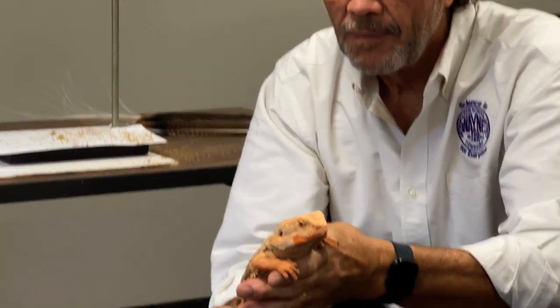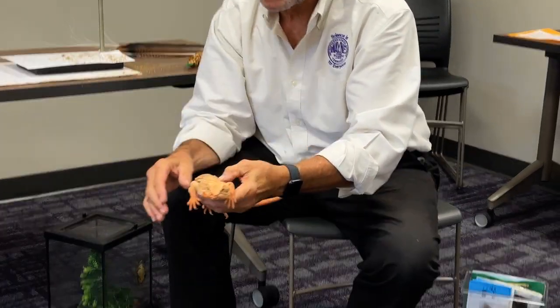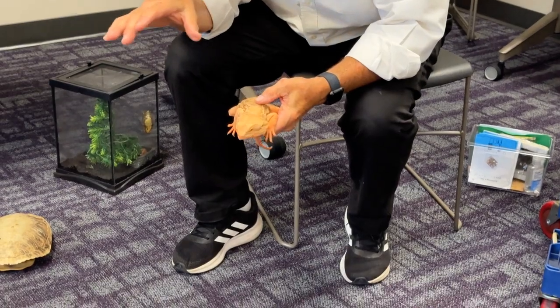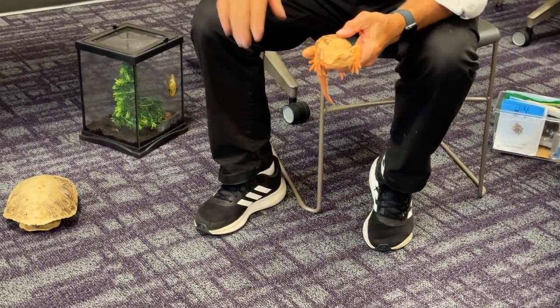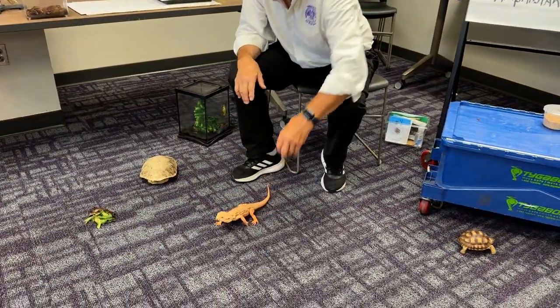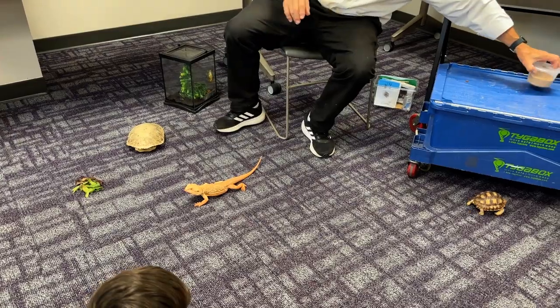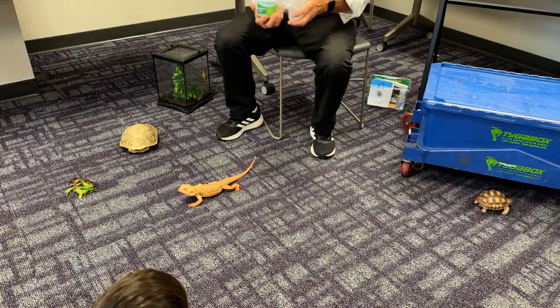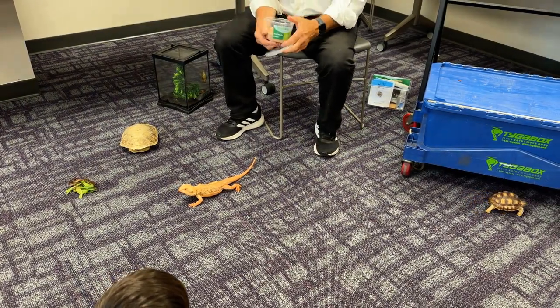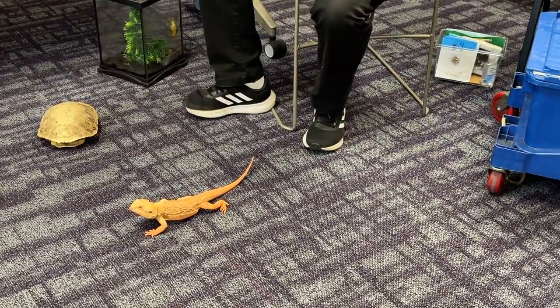A reptile. And I'm gonna put her down on the ground right here, and you're gonna see she likes to be up on her tippy toes. If she comes towards you, just raise your hand like that, and I will catch her. Don't let animals hurt you. But I bought a special treat for you guys. She loves to eat worms. Have you ever seen a bearded dragon eat? Well, let's try it right now and see what happens.